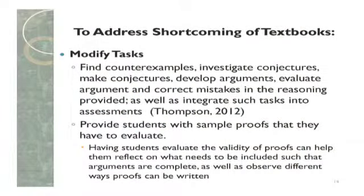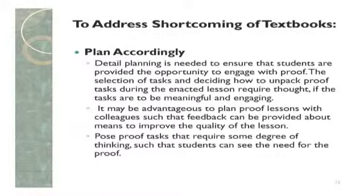Additionally, we can provide students with sample proofs that they have to evaluate. Having students evaluate the validity of a proof can help them reflect on what needs to be included such that the arguments are complete, as well as observe different ways proofs can be written. Finally, teachers, we need to plan accordingly. Reason being, we have to plan questions that we can actually ask students. And we have to consider ways to orchestrate the discourse to facilitate the opportunity to prove. So detailed planning is needed to ensure that students are provided the opportunity to engage in proofs.